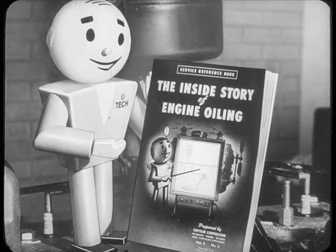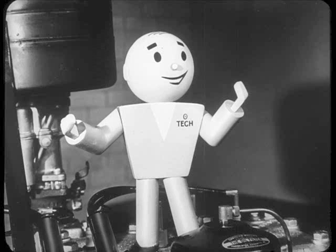Swell, Tech. It'll help. Okay, and it'll help if someone turns this record over. Then we can talk about a little troubleshooting on engine oiling.